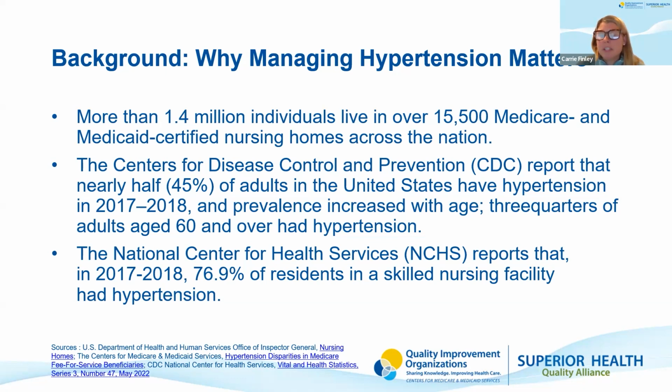And the National Center for Health Statistics reported that about 80% of residents in skilled nursing facilities have hypertension. And we know these numbers are expected to grow. There's no denying our population is aging. By the year 2050, it's predicted that the number of adults age 65 and older in the United States is projected to nearly double, and the number of adults 85 years and older is expected to triple. With the growing number of older adults, it's estimated that 27 million adults will receive nursing home or home-based services by the year 2050. As a result, there is a critical need for guidance in managing chronic diseases such as hypertension in the nursing home population. Next slide, please.